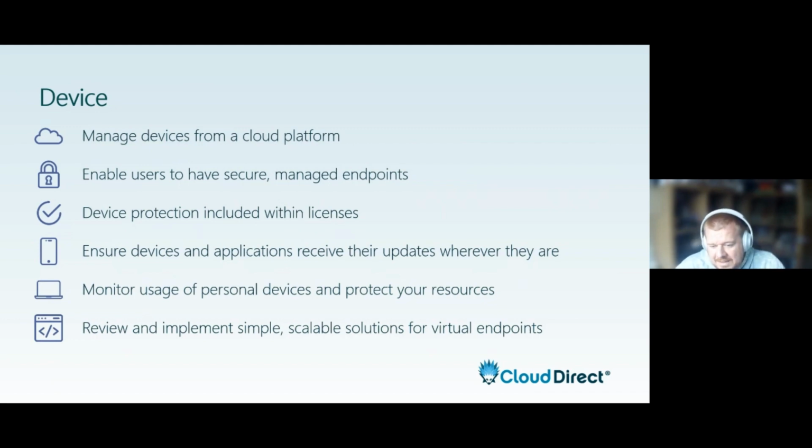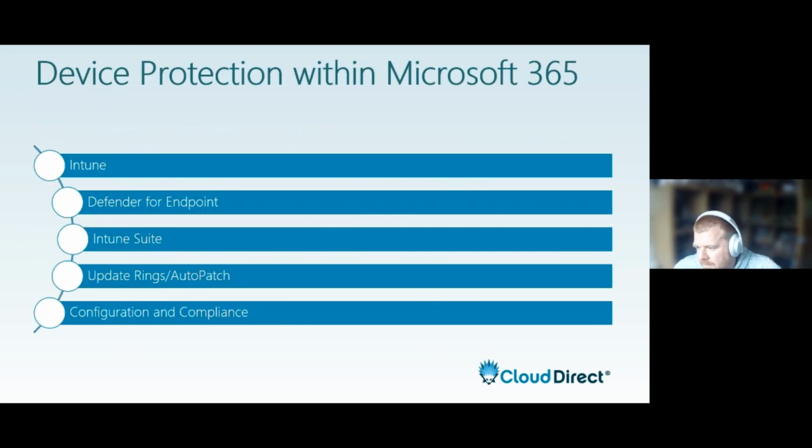And then reviewing and implementing scalable solutions for virtual endpoints. So we've got multiple options on the table for virtual endpoints. We're looking at things like Azure Virtual Desktop. We're looking at things like Windows 365, but making sure the access to those is secure, making sure that where people are migrating from data centers and legacy RDS solutions, we're finding the right solution for them moving forward and not just trying to lift and shift with those migrations.